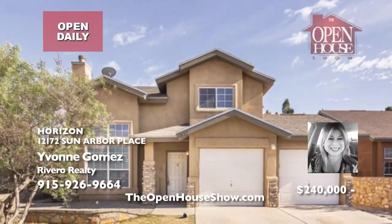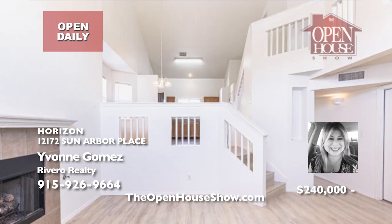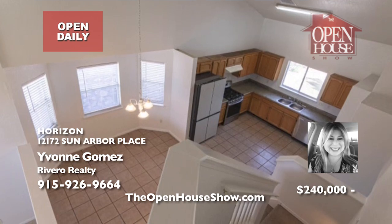Yvonne Gomez would love to move your family into this multi-level home with 3 spacious bedrooms, 2 full baths, and an upstairs primary suite with an adjoining loft for an office, gym, or nursery.